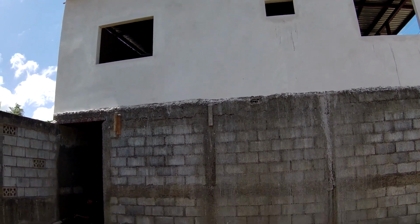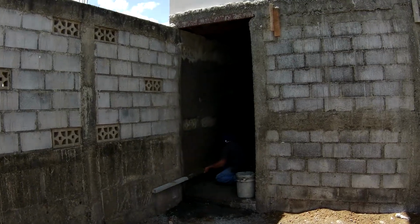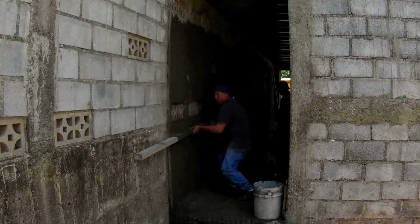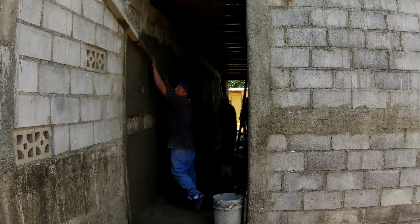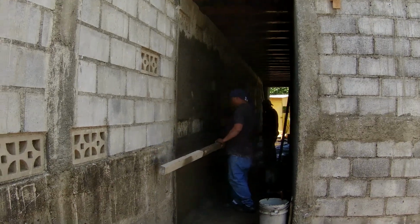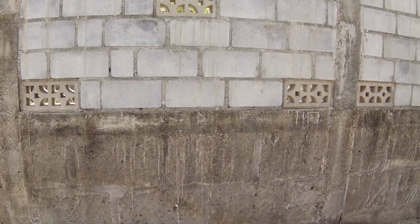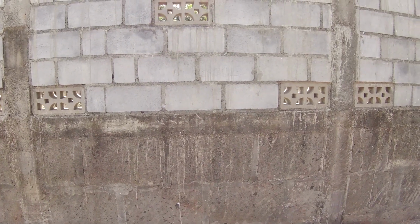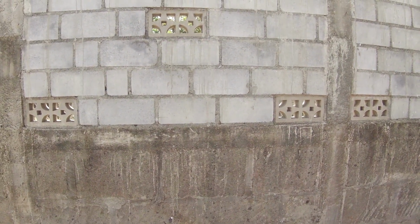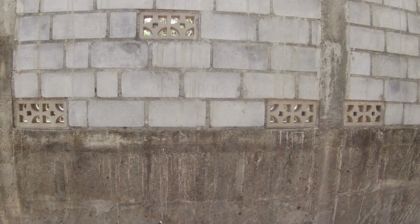So here you can see the guys putting on the scratch coat. They go in between the two support posts to get a smooth coating for the rough, and then they'll trowel on a little bit better. Actually, I'll show you a bit of the construction technique. So you'll see some vertical runners and some horizontal runners with some bricks in between. And this is 9 foot.